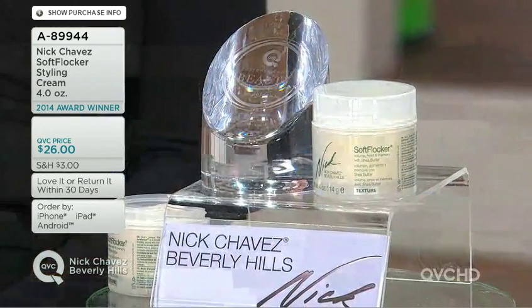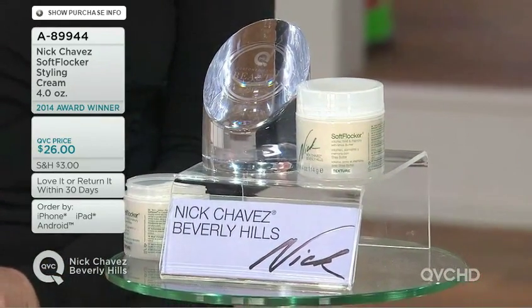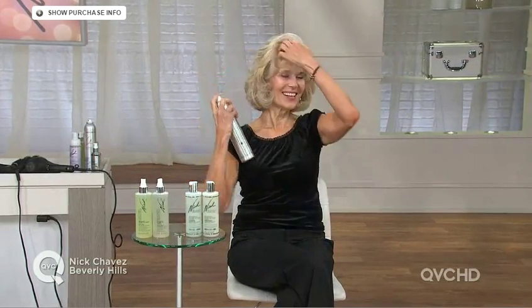product of all QVC. If you've got thin hair, that's great. We'd love you to use this because we're going to show you how to double the volume. These locks are gorgeous, lustrous. Pump it up. If you've got thick hair as well, we're going to add volume and, of course, create major style with this. It's $26. Probably one of your most customer favorites, I would say.